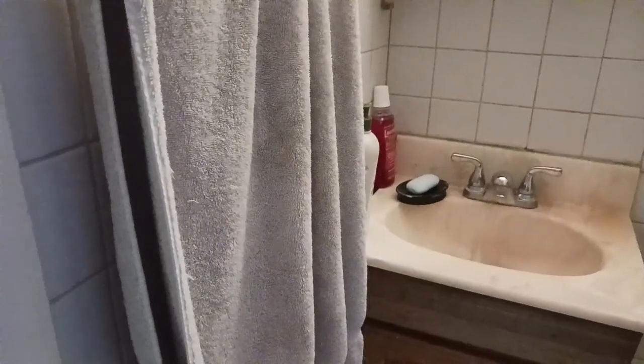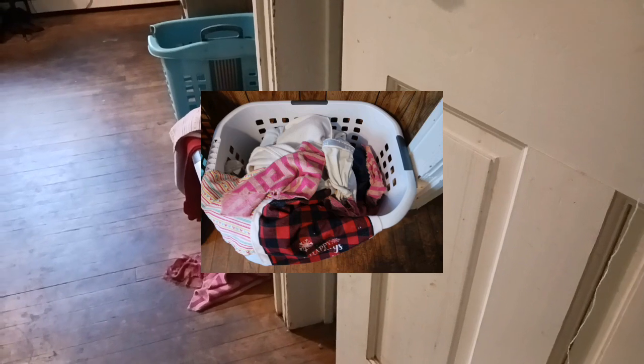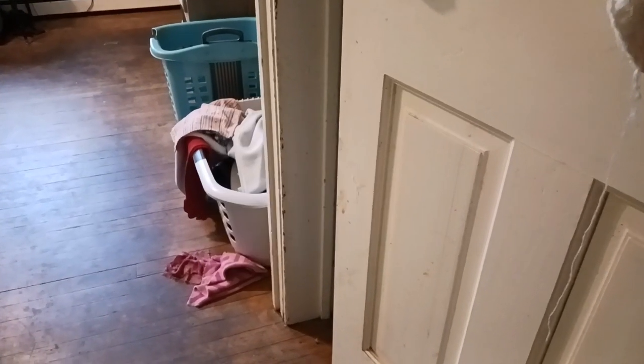My husband would come grab anything in the bathroom to go into the laundry basket, anything that was drip dried, and take care of the laundry to go downstairs. We do laundry every other day, depending on your family size or your own preference for your own laundry routine.